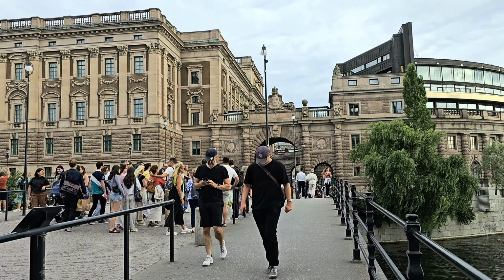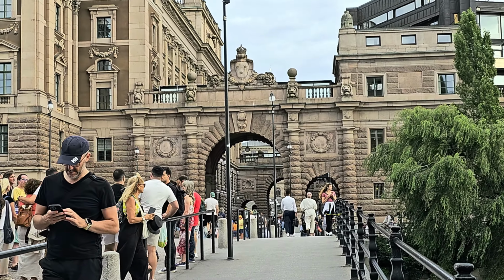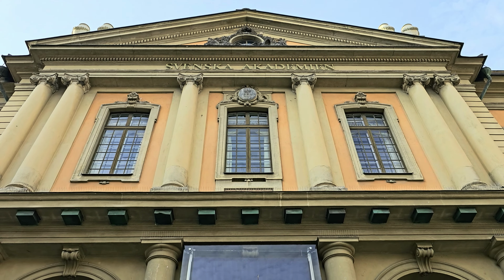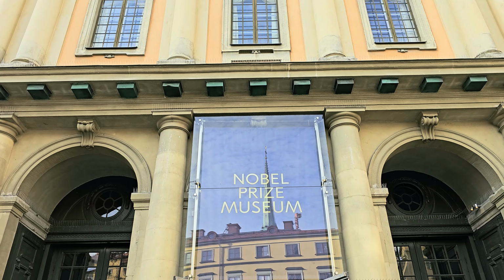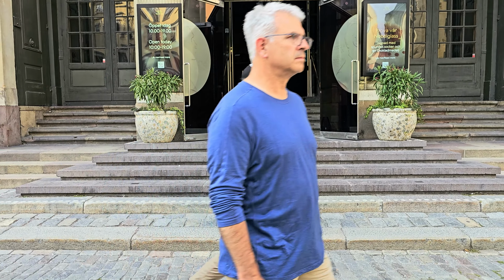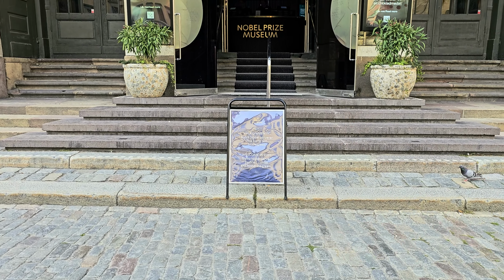My first stop was the Nobel Prize Museum. The museum is located in the old town, that is the Gamla Stan section of the city, and it was within walking distance from my hotel. The museum is an interesting place to experience.